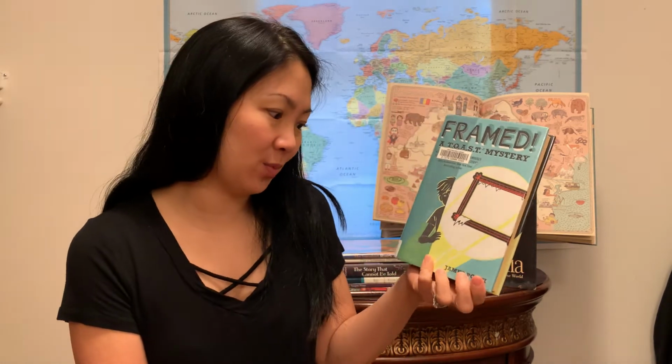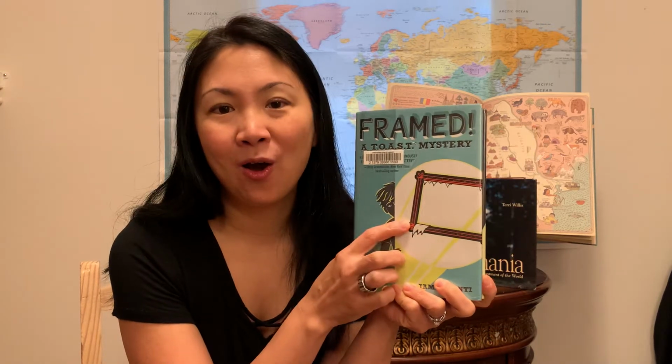Another one is Framed. I checked this out because my kids really liked the other book by James Ponti called City Spies. And in this one, a person who is a member of the Romanian mafia is one of the main suspects as the person in this art theft mystery. So as my kids were reading it, they said, "Mom, did you do that on purpose?" And I said, "No, I had no idea it was going to mention Romania."